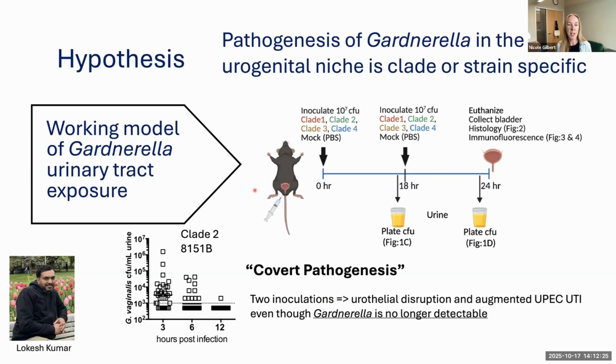So Lokesh has inoculated mice 2 times with these different Gardnerella strains. There's no E. coli in this context. We're just interested in what is the effect of Gardnerella on the bladder tissue. And then he collected urine and tissue at distinct time points, and then we looked at what we saw.